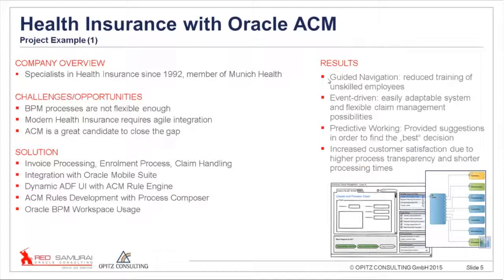Sorry. Yeah, so this slide describes one of the examples of projects where we apply ADF and ACM together. This is a health insurance project, and the business of health insurance is very unpredictable. It could be that one case can be handled in one way, another case in a different way, and it's very hard to implement some fixed interfaces. So with ACM, business users could decide just on the fly and change the process, change the way how data is collected, how data is processed, and they could decide what next step would be executed after the current step is done.